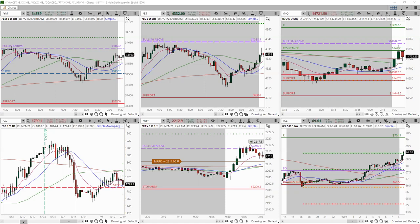Here's the trade in the Dow, long 34,625. The stop needs to be under 34,500. Just give it a few ticks below 500. We don't want to be detected by algos. We have targets 650, 670, 680, 700.